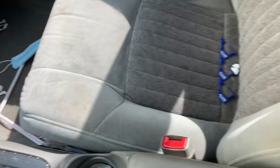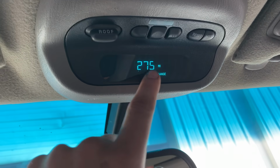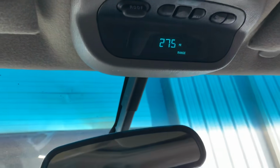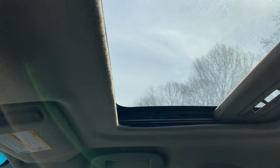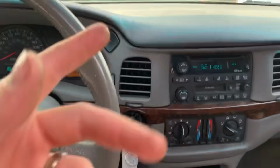So this thing needs to be cleaned out, but honestly, the seats aren't really stained. They're not torn anywhere. Headliner's in good shape. We've got garage door, HomeLink. We've got our fuel range, which is stroking out because that wants to keep moving, and they're all tied together. This car does feature a power sunroof. And it works. So the radio works.